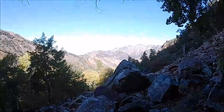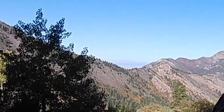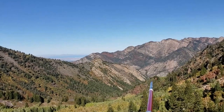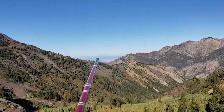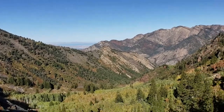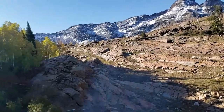Utah Valley from here. Look at that. Right over that crest there, that is the Great Salt Lake over there. There is where I started, working my way up. Great Salt Lake, Salt Lake City out there. Pretty beautiful view. And still have a little ways to go.